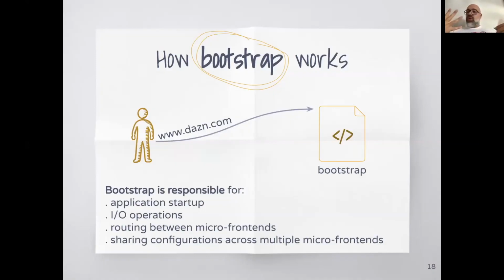Bootstrap is responsible for four key actions. First, the application startup that is common for all the micro-frontends: understanding which country the user is in, which device, the configuration for that specific device and country, and so on. Second, input/output operations for the device. Every TV may or may not have local storage available, and therefore we can have different ways to interact with the input/output operations. In the Bootstrap, we have this logic wrapped per device, but the micro-frontends are completely unaware. The Bootstrap exposes an API for every micro-frontend to write and retrieve information from the persistent layer that we have in every device.